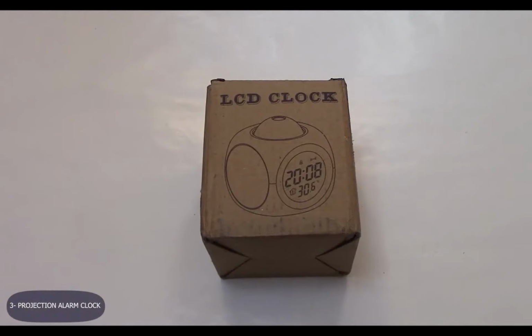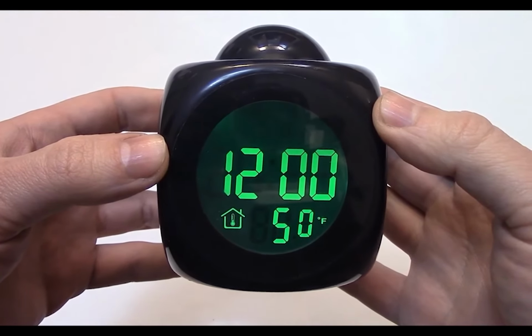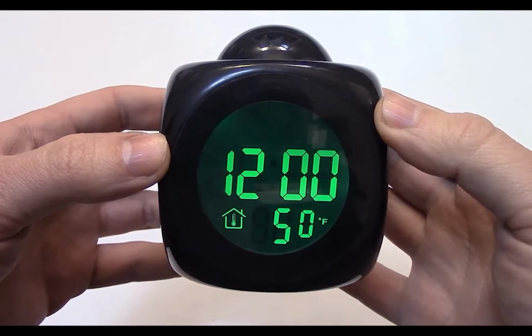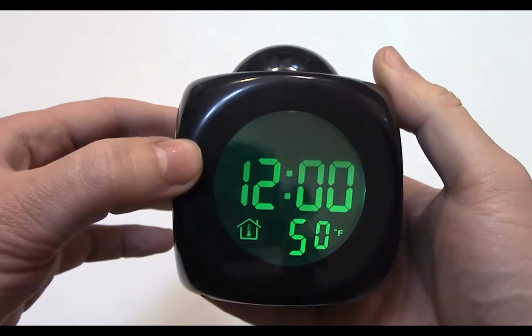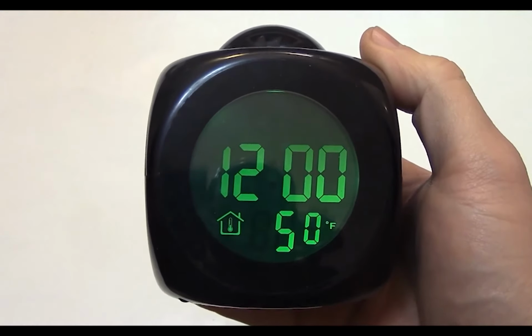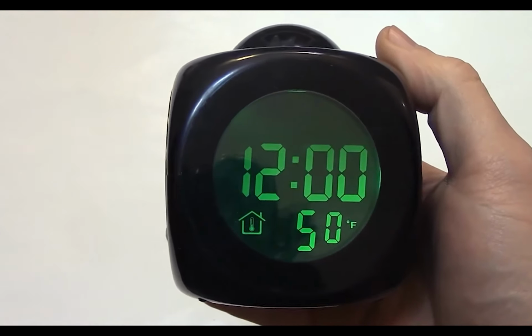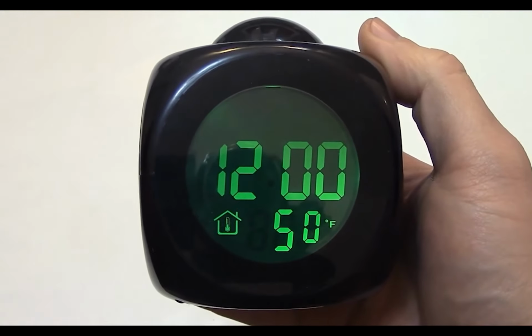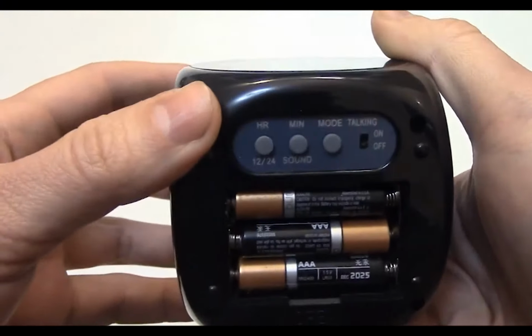Number 3. Projection Alarm Clock. The projection bedside clock with 120-degree swivel projects the time right onto your wall or ceiling for easy, stress-free viewing. And all you have to do is open your eyes. You'll always know what time it is without compromising your comfort zone. The projection alarm clock has a USB charging port for mobile phones. Now you can enjoy the convenience of having your device charged alongside your LED alarm clock while sleeping.